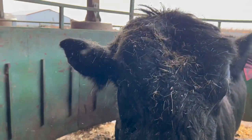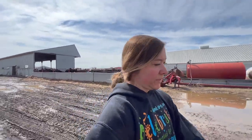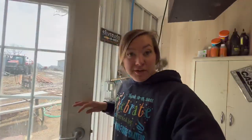Oh, there it is. So in addition to their breeding soundness exam, they also are going to get some dewormer and their pre-breeding vaccination for lepto and all that stuff. So important things pre-breeding, and then they get to go out soon. So I'm gonna go grab the dewormer while mom's grabbing the vax, and then our vet should be here shortly.